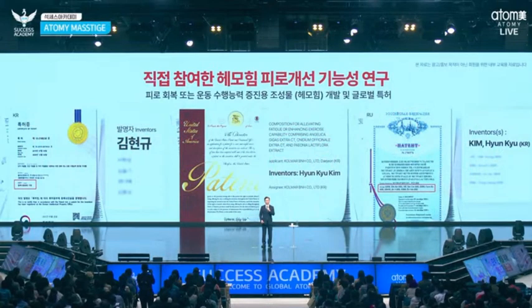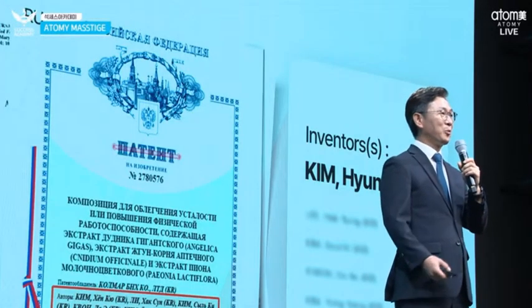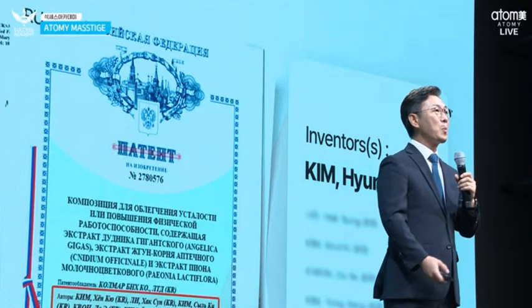As I was working at the research institute, I planned research about HemoHIM, and I myself participated in research and study about HemoHIM. I'm not sure if you can read it from the slide, but as I did a lot of research on HemoHIM, you can see my names on the patent registration and academic journals. So have a look.